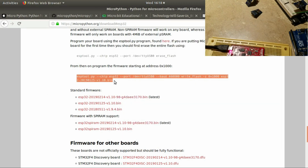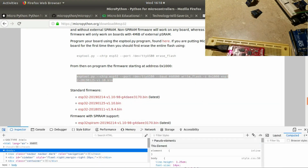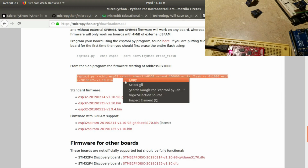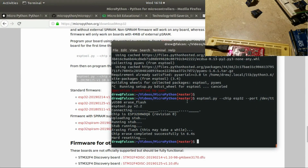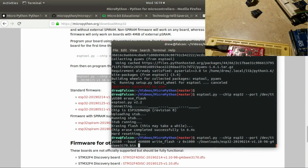And then we will install, oops, wrong. Okay, copy that guy. You may have to specify a different path to your binary file. Mine's in my downloads. So obviously just check to make sure that the port is correct. Mine is using port 0.